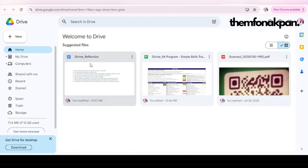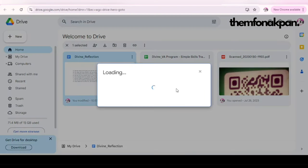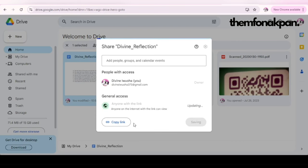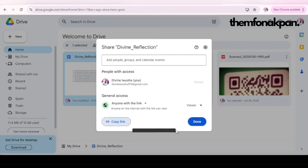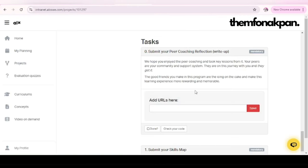This is the reflection, okay? This is your skills map. So to submit these documents, all you need to do is come here to these three dots. You click on it. You click on share. All right, click on share again. Currently it's unrestricted. You change it from restricted to anyone with the link. All right, you copy it, click on done, and then you go back to your Savannah and you paste it here. Click on this little box, done.